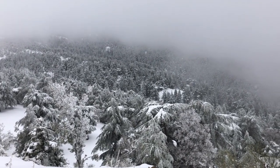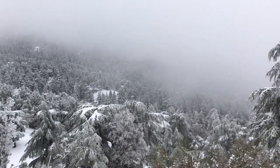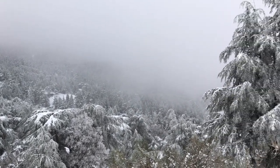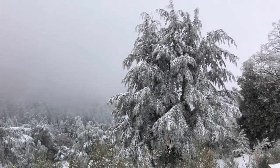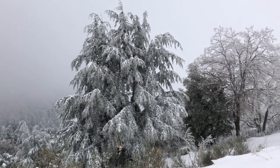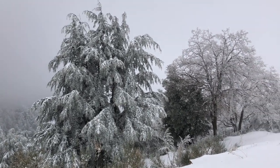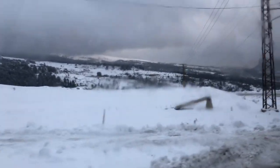This has to be the most impressive winter scenery I've seen in my whole life. Gorgeous! I can't even explain my awe when I saw that. It was so worth all the pain from walking and all the effort to get there. It was so worth it.